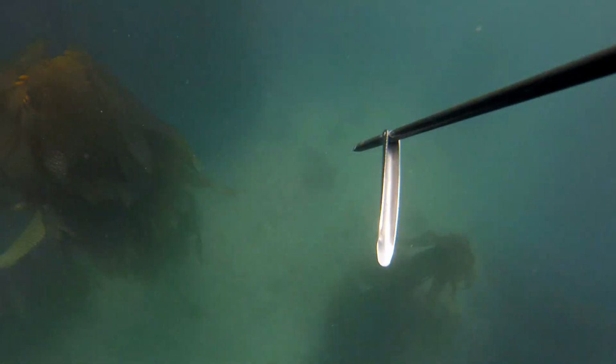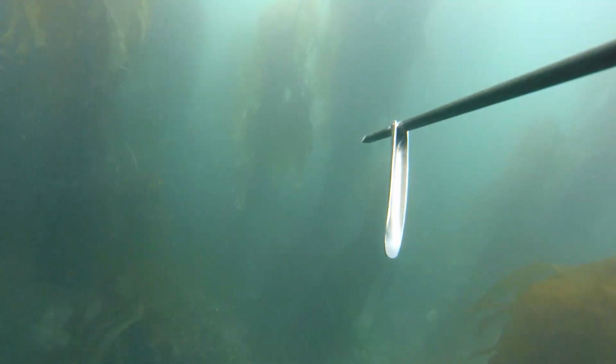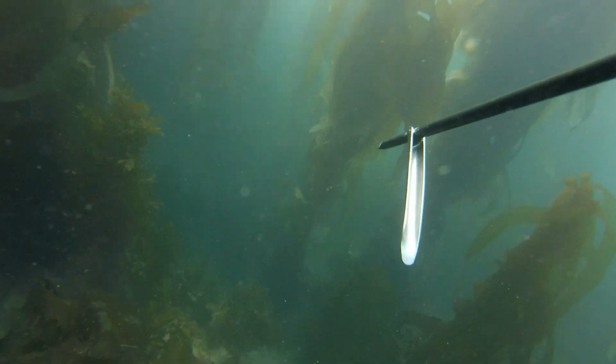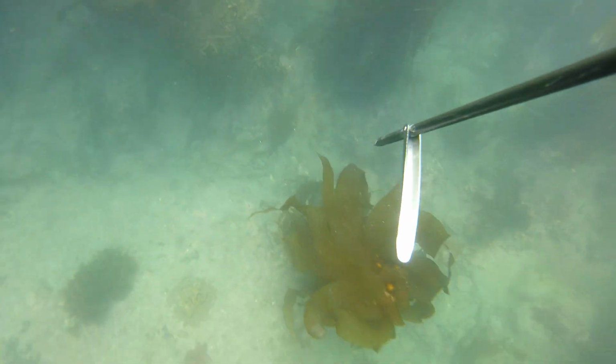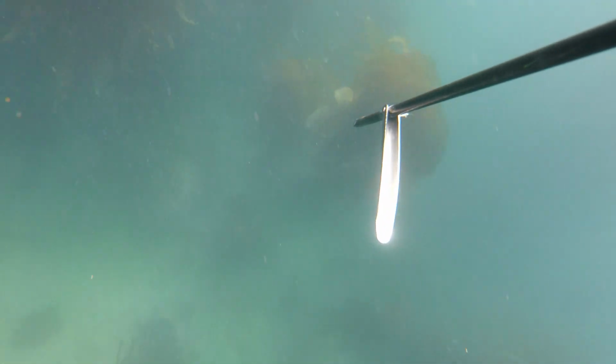So with the sun coming out and us moving into a different part of the harbour, we've got clearer water now, and it's just a question of getting down, spending some time amongst the kelp and just waiting and looking for a decent wrasse or looking for a decent butterfish or a moki or something decent to shoot, and something will come along.